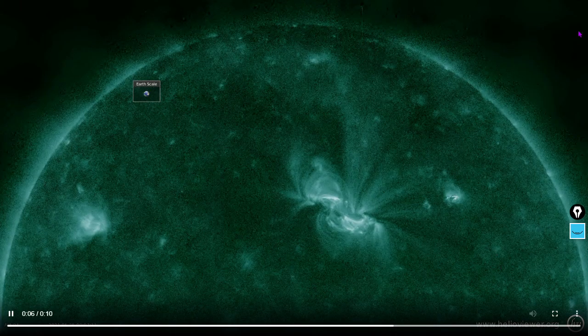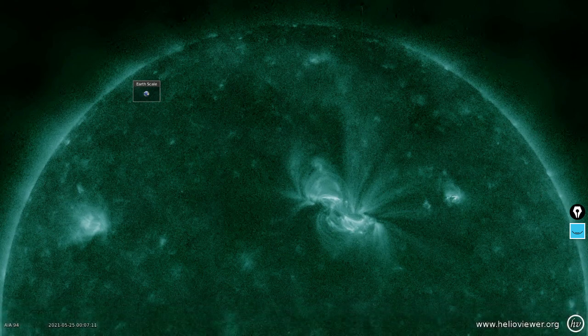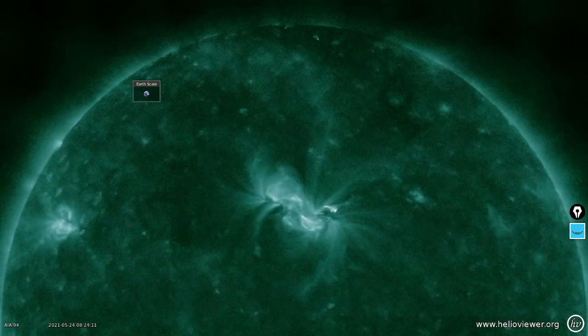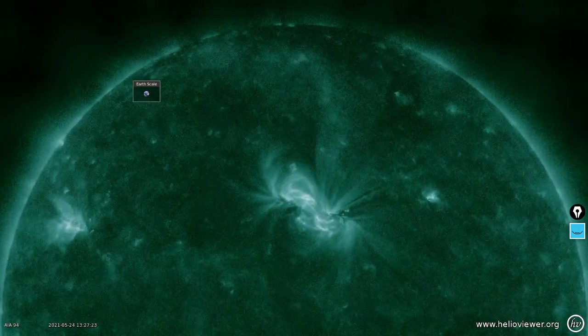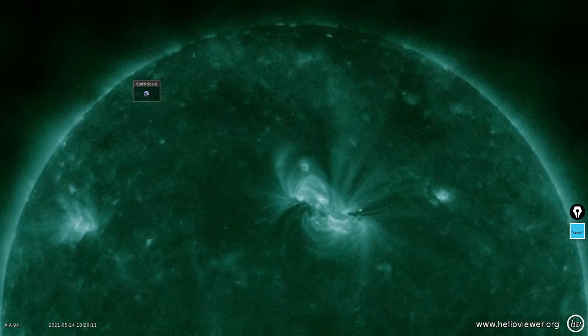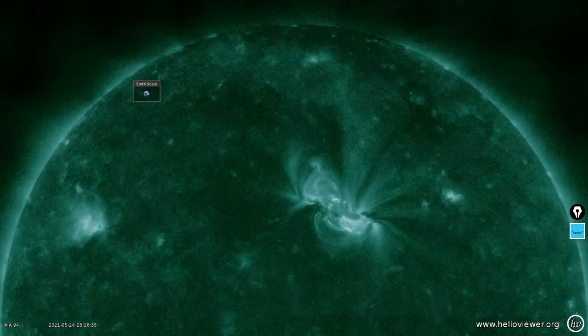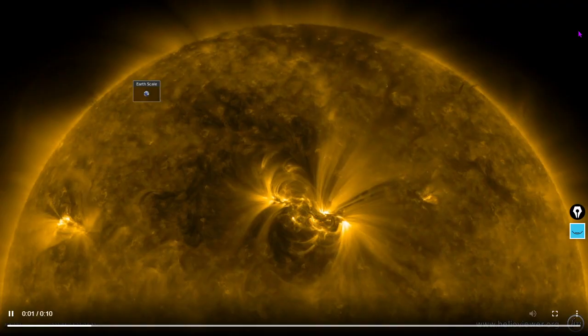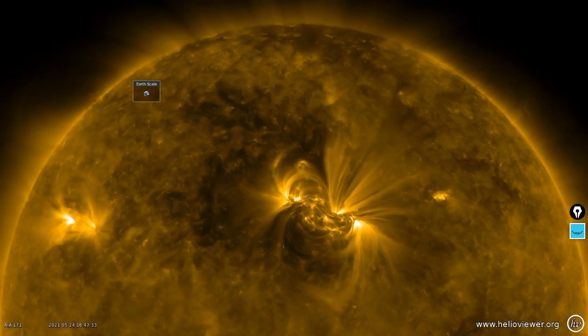And we'll close out today's daily space weather video with two more close-ups of the Northern Hemisphere. Here's 94 angstroms ionized iron. And another wavelength of ionized iron. A different number of electrons. It's 171 angstroms.